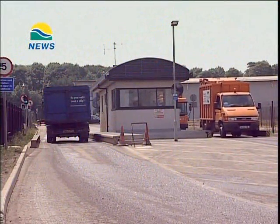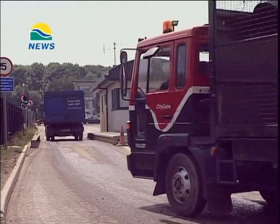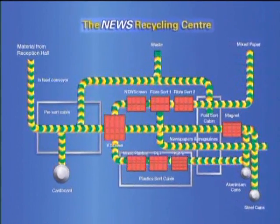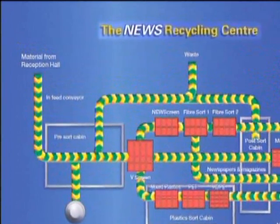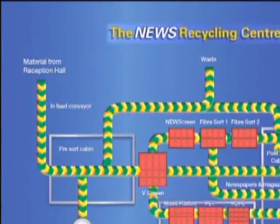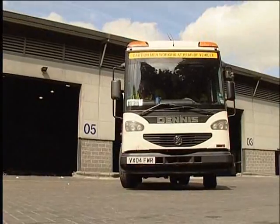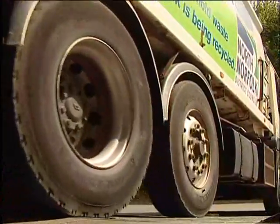Arrival at the weighbridge is the first stage of a remarkable journey for the dry recyclable waste. Paper, cardboard, plastic bottles and aluminium and steel cans are turned from throwaway items taken to landfill into a clean resource for manufacturing into new products. Every day, up to 300 tonnes of mixed waste arrive at the reception hall at Costessey from District Council collections all over Norfolk.